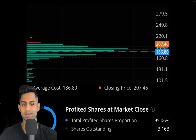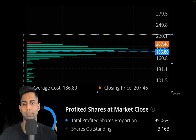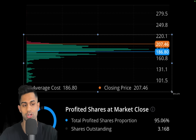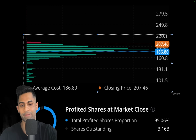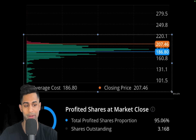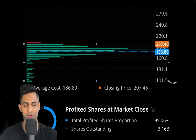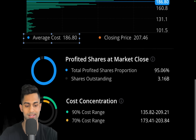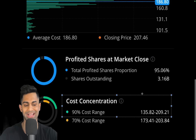That simply represents that as Tesla was coming down, as Tesla was selling off, more and more people were buying Tesla. They were dollar cost averaging, buying the stock in order to lower their cost basis. And as the stock price has rallied over 105%, it has put back 95%. It's a pretty substantial population back in the green for Tesla. You can see all these green averages over here. So closing price $207, and the average cost is $186, with 90% of the cost range between $135 to $209 per share for Tesla.